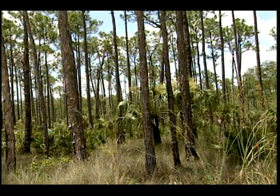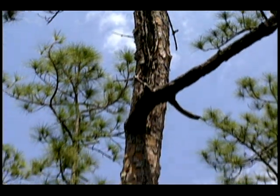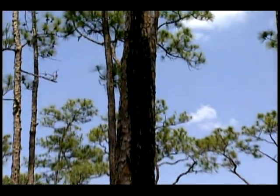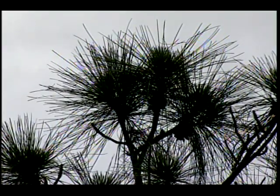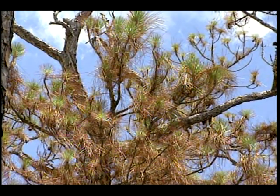Well, South Florida slash pine is a very tough tree. I think it's sort of similar to longleaf pine found further north in that it can withstand very wet conditions in these hydric flatwoods, but it can also grow in very dry habitats. It's similar to longleaf pine also in that it has a relatively long needle and is very resistant to fire.